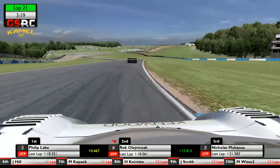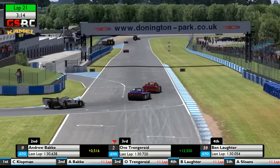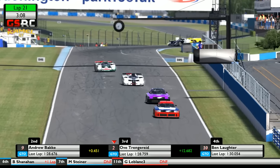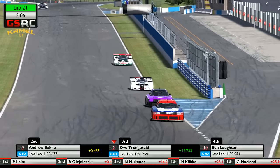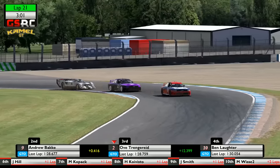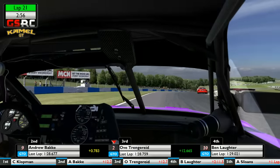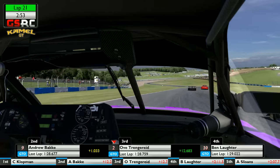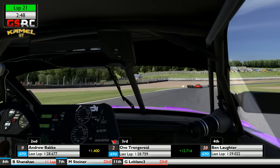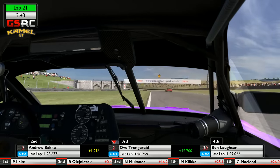Here we go, another attempt from Ove Trangarade, trying around the outside of Goddard's. I don't think that one is going to work, and once again, Backey is able to fend him off, but we're running out of laps now with only 3 minutes left on the clock. At the rate they're going, they might get 2 laps more in here. We'll have to see, but Ove's running out of time, and they've got more GTPs here to worry about. The 4 car there had to go through the grass. It was Marco Kika that had to go through the grass to get around Andrew Bakke there.